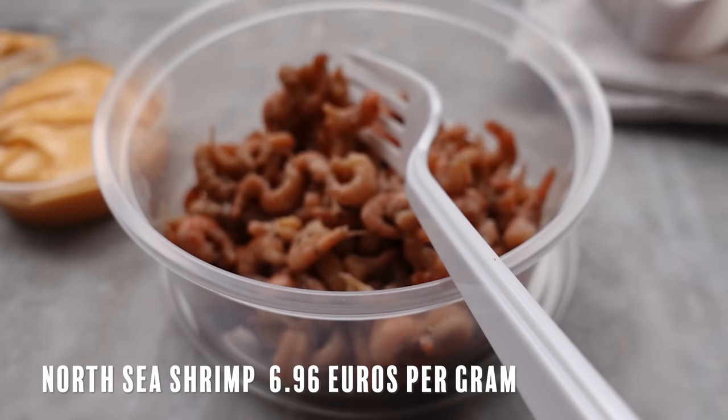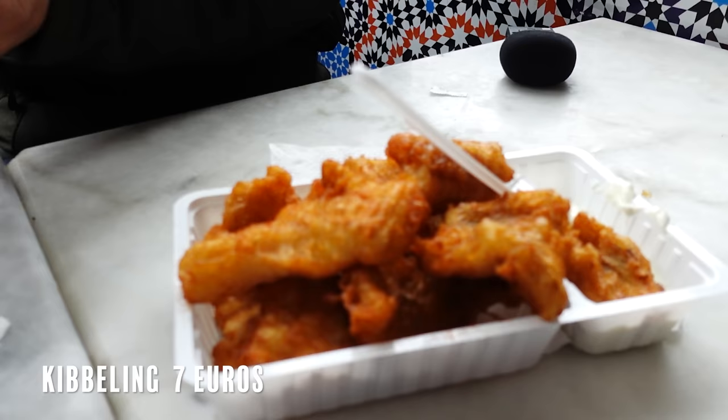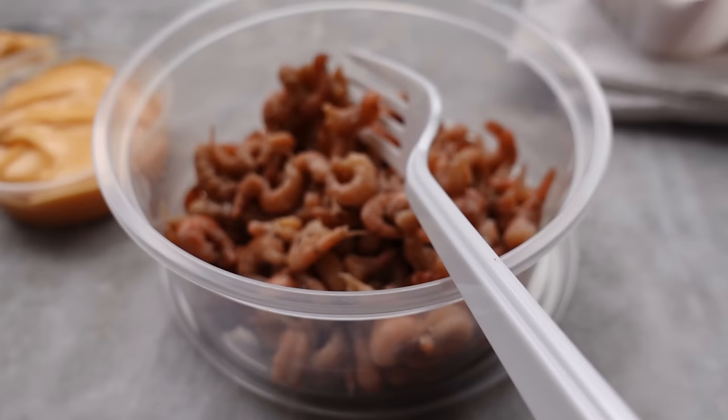Garnalen. Okay, and this one? Paling. And kibbling. The kibbling is the name of the dish, not the fish. The kibbling dish is always deep fried pieces of white fish.